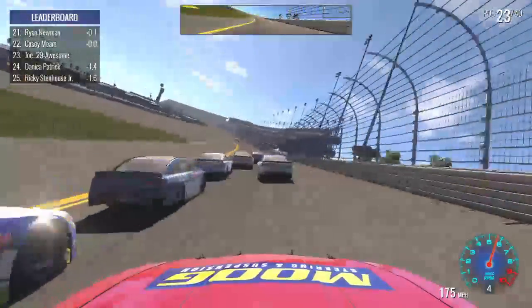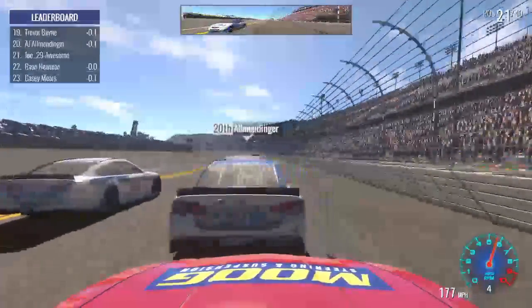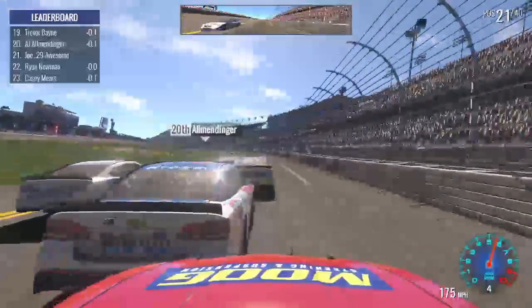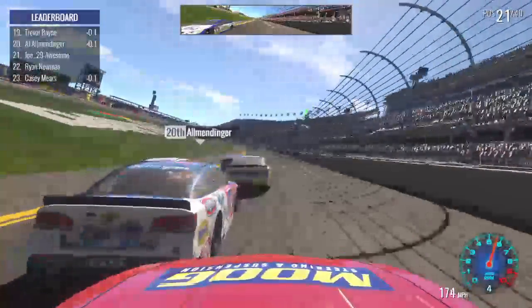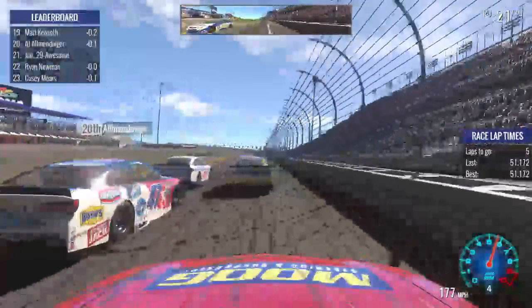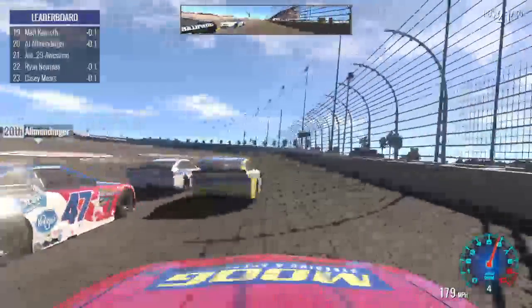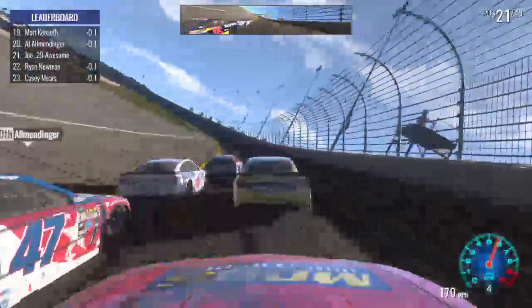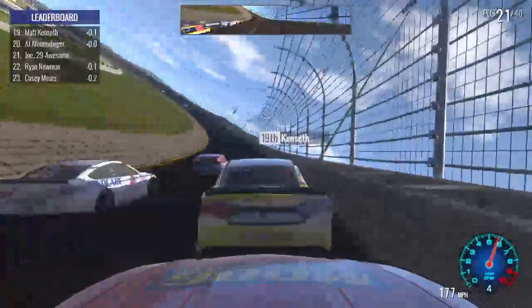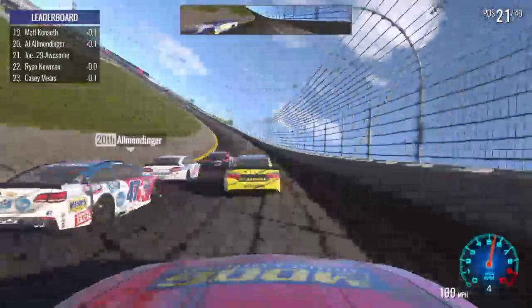Go to the outside. Let's see if the AI does not wreck me. We're in the back of Almendinger. Let's see what we can do. I don't think we'll go anywhere on the outside, but you know what? The one thing I want is to not wreck on the first race at Daytona. This is the Daytona 500. Stay high. Car low. Wreck. Whoa.